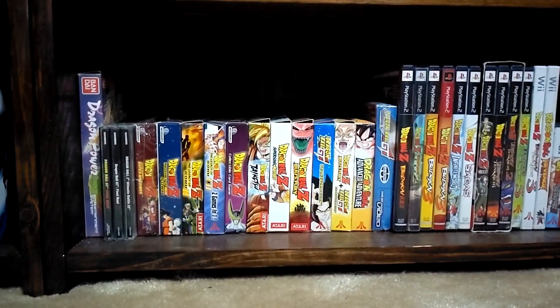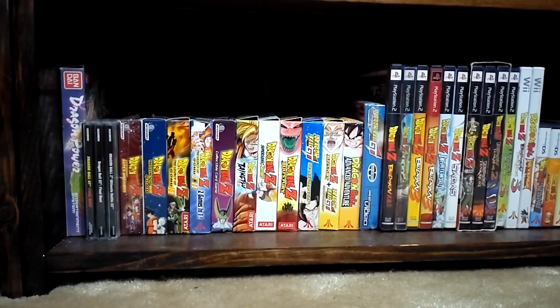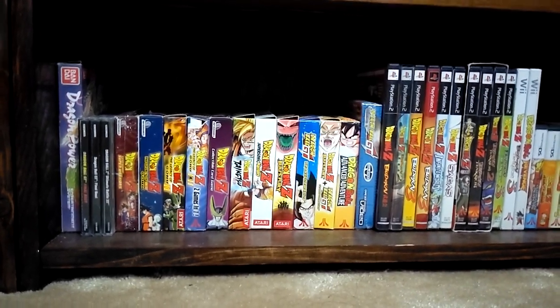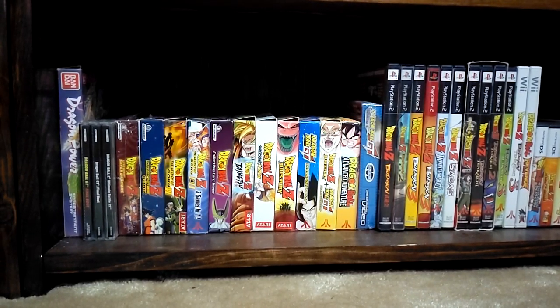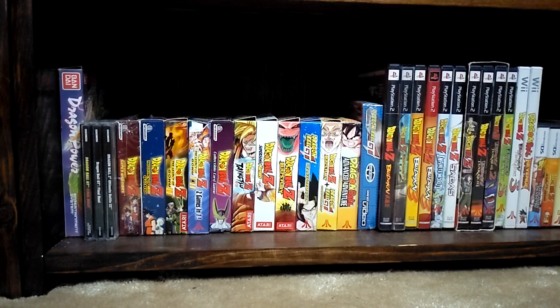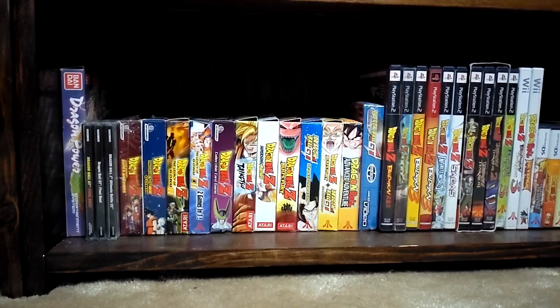Okay, last but not least, we are covering the Dragon Ball games. So the first game is for the Nintendo Entertainment System, the NES, which is Dragon Power. This game is actually the first Dragon Ball game released in North America, although it does not use Goku's sprite. It uses a weird martial artist, but it does have Goku and Bulma's name in there, so that's good to know.